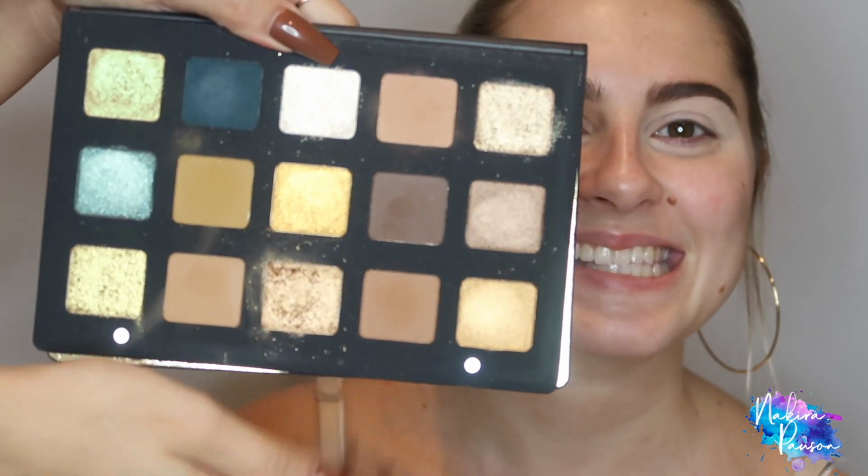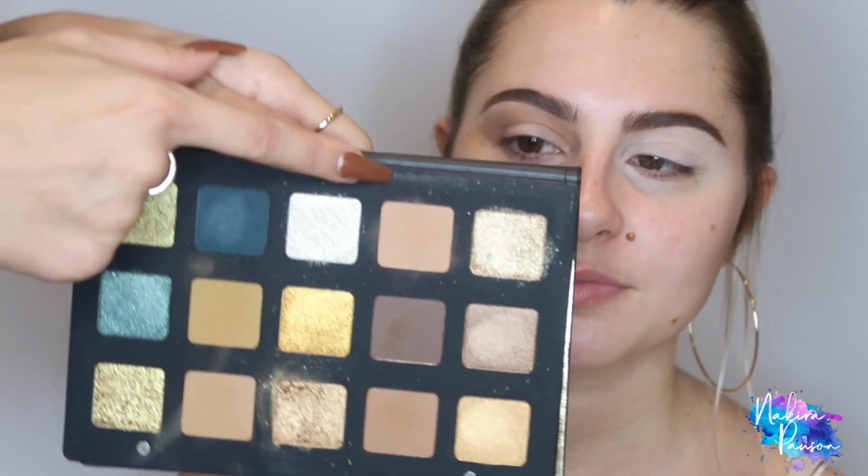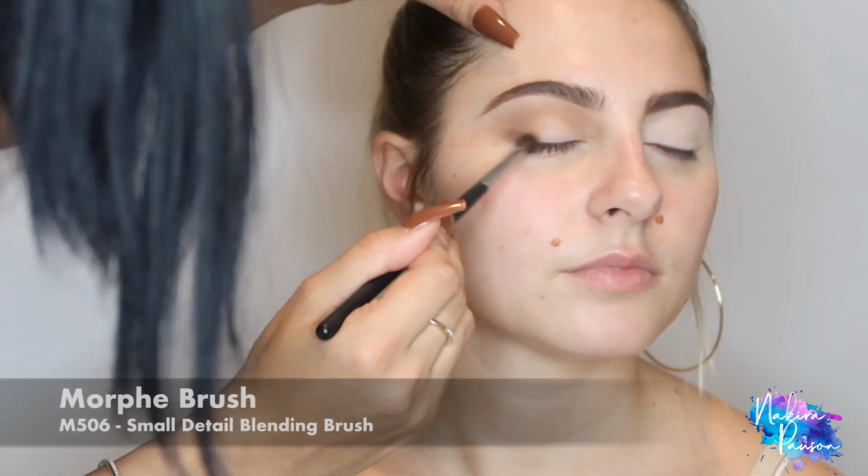That's crazy. So I'm gonna take a deeper shade now. I gotta stop saying probably because I am gonna take a deeper shade. So we used this shade. Oh my god, I thought I was digging it in the pan. So last time we took this shade right here. So I'm just gonna take this deeper.